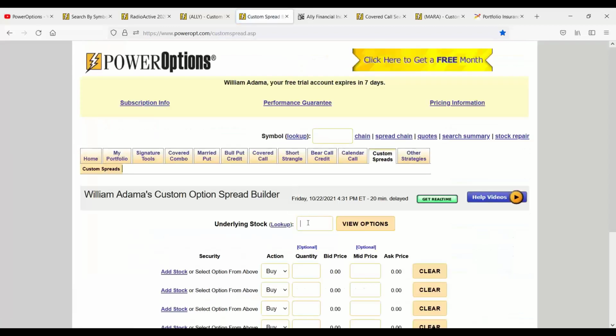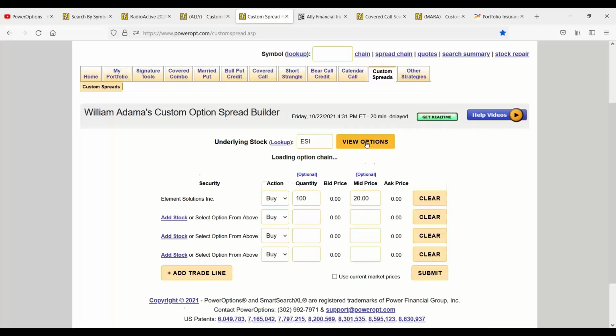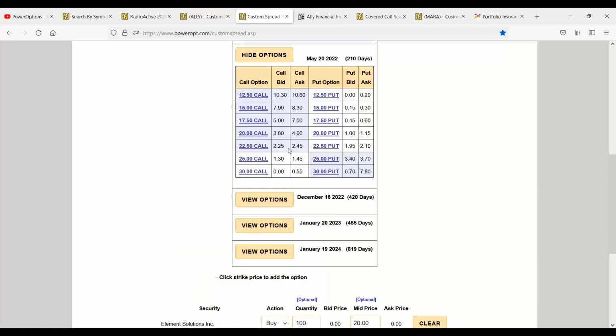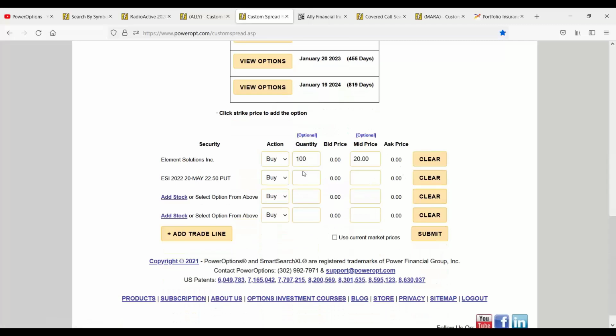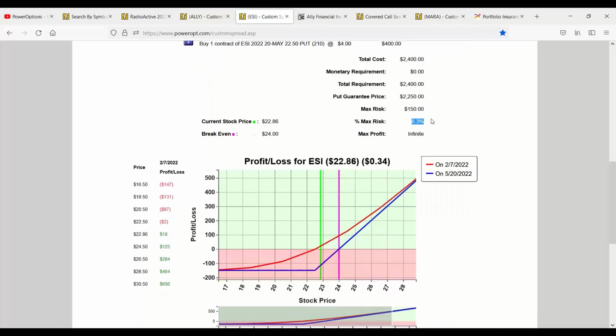I'm going to use ESI, the new married put that I opened, but we're going to put in a lower price. I'm going to say I bought it at 20. And I still would have bought the May series. Maybe a month ago, it was below 20. But I got to buy the May 22.5 put, and let's say that I paid about $3 for it. Oh, no, that's too low. I'm sorry, $4. Okay? And that's about right. So there's my married put with a 6.3% risk.